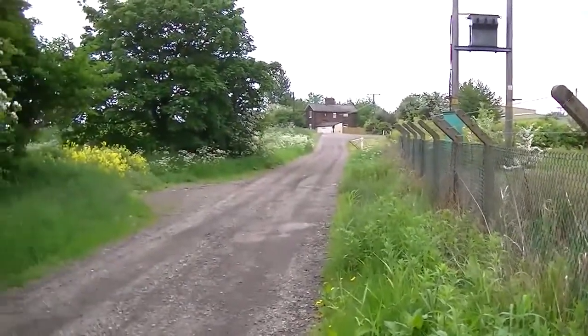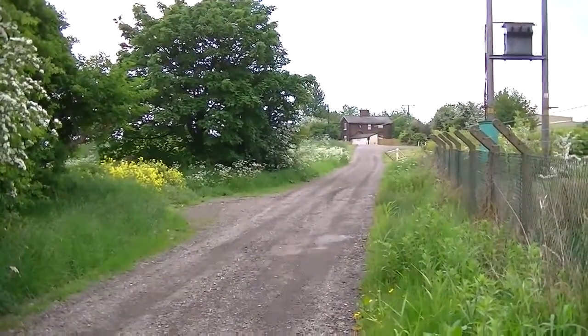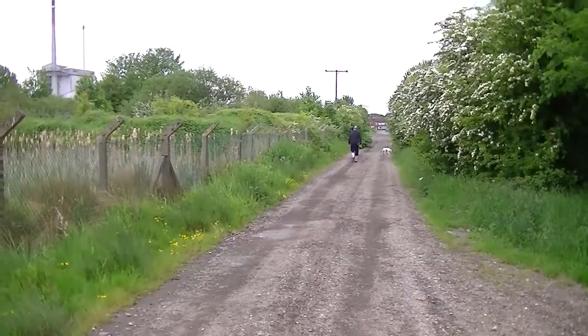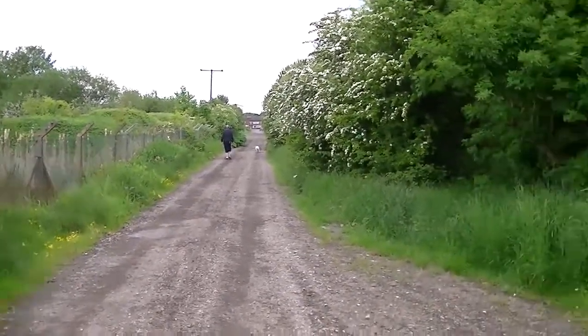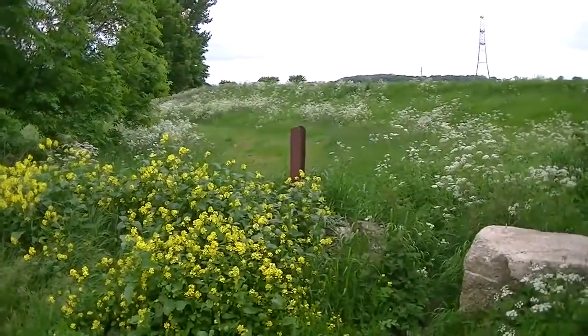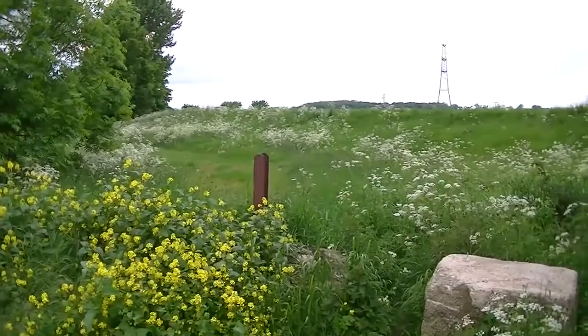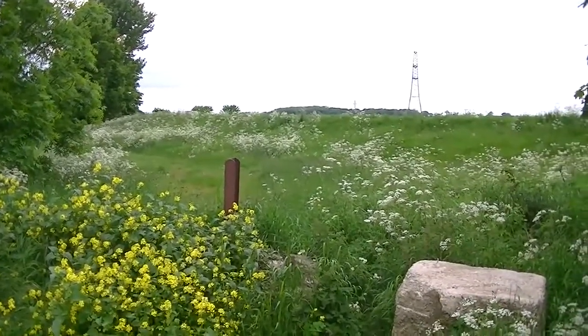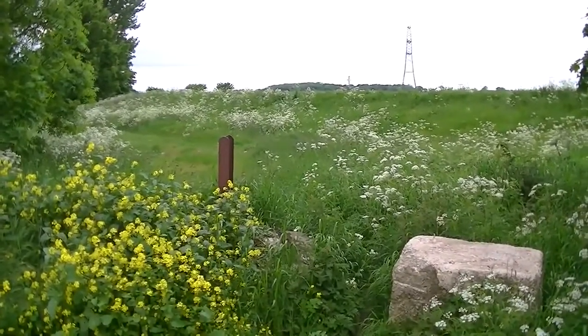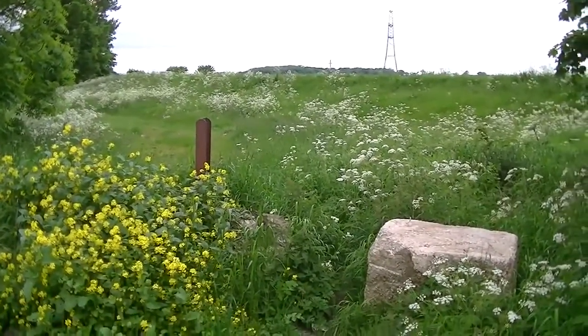So anyway, we're still going up this track, and then just up here, like I said, we turn left. Right, so that's a retrospective shot. So I think it's this area now. Here, and I think we'll go around the edge of the playing fields. Just over this banking is the River Aire. So this is the direction of travel now.